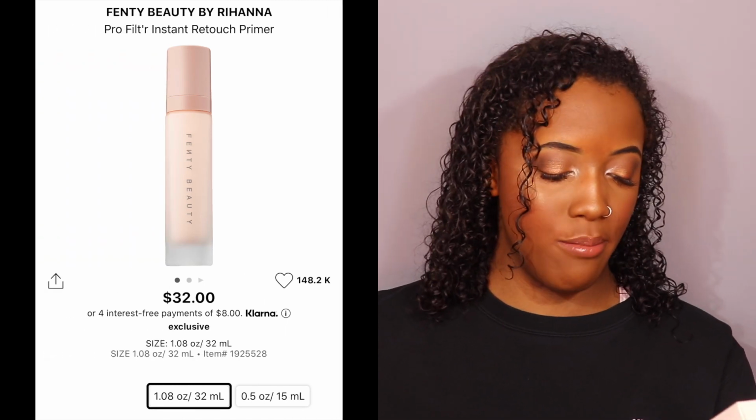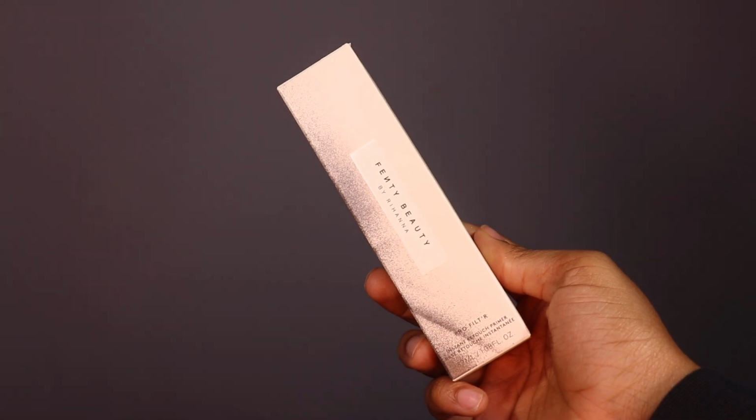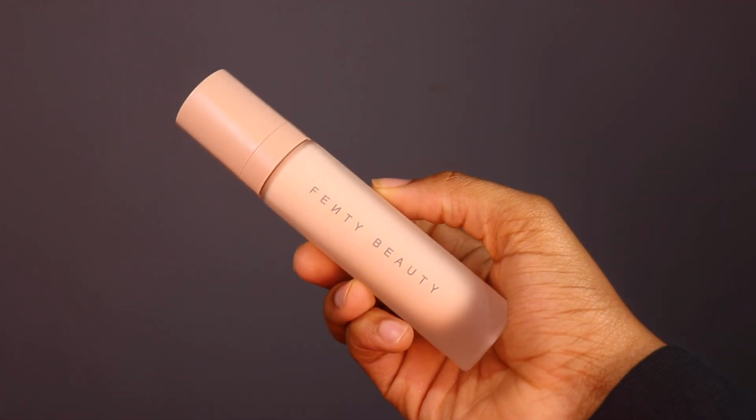I grabbed 2 things from Fenty. I thought it was about time that I picked up the Instant Retouch Primer because I love the foundation so much. I have yet to try anything from Fenty that has disappointed me. So this is just what it looks like. It's the same packaging as the foundation, and I'm pretty sure this looks the same size as the foundation too.